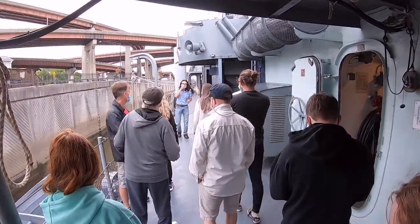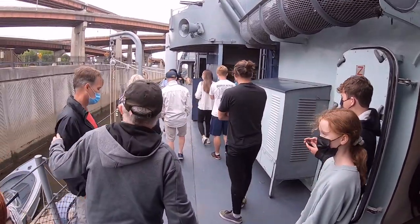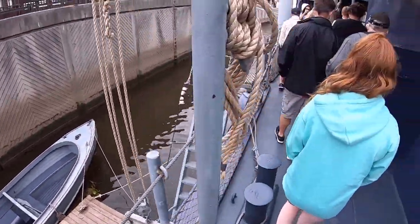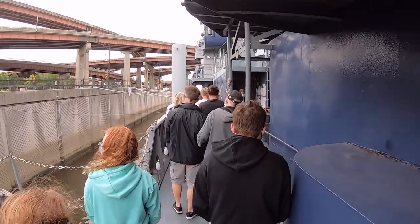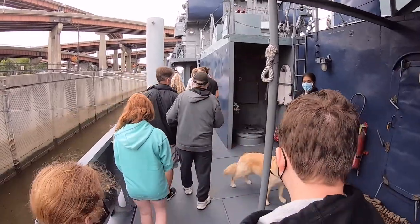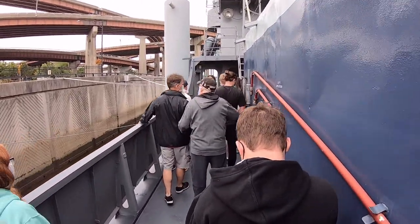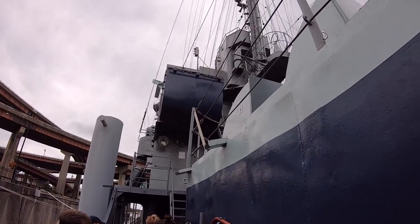The barbershop. Somebody trying to drive this poor dog crazy? But our first stop here is going to be the kitchen for the guests.